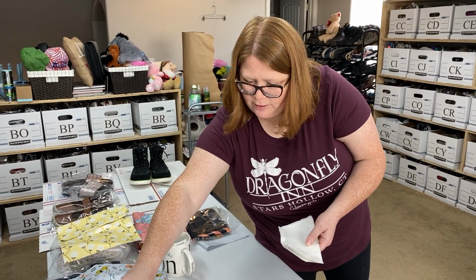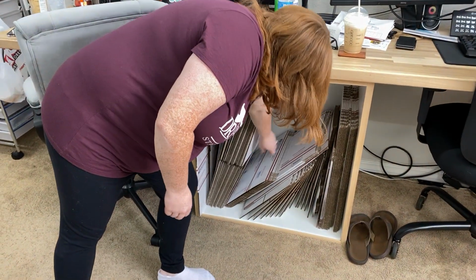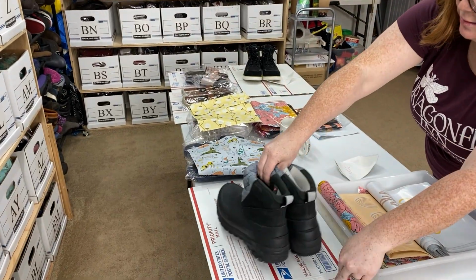I don't know if they're gonna fit in a shoebox. Do you think those would fit in a shoebox? Probably not, huh? Maybe. I'll grab one. I think it'd be a little tough, a little tight, but I might need to do like an eBay box.